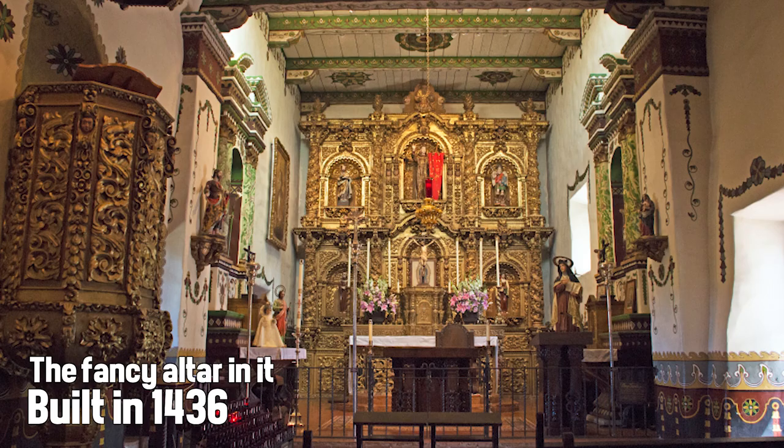And that golden altar that's inside was brought in from Barcelona. It was 333 years old when the building was made. That means the altar was built in the year 1436.